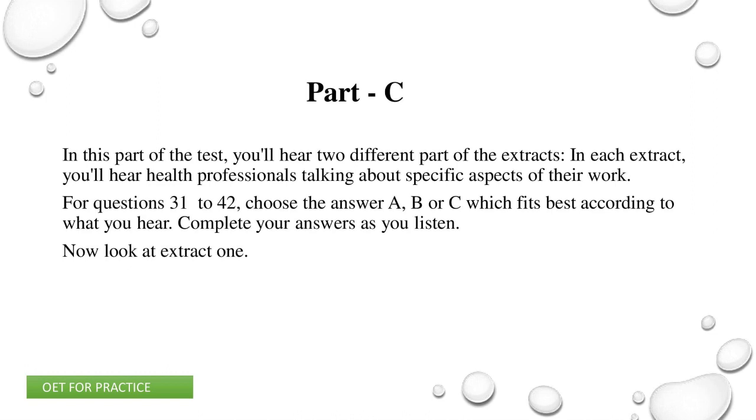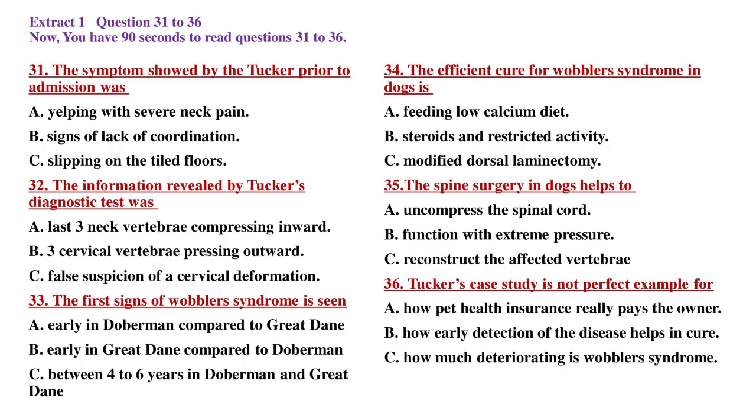Now look at Extract 1. Extract 1, questions 31 to 36. You hear a veterinarian called Dr. Han Philip giving a presentation. You now have 90 seconds to read questions 31 to 36.